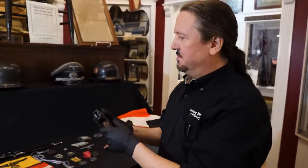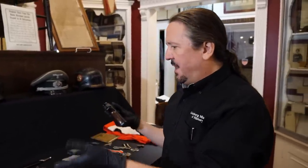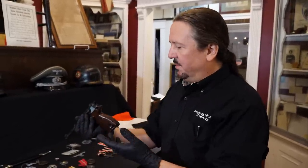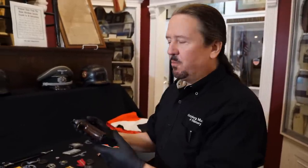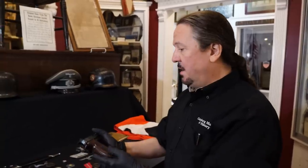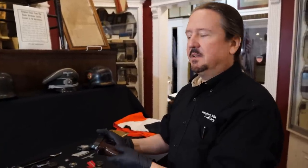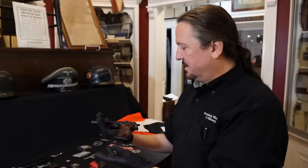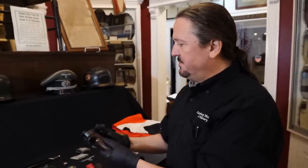Now, these veterans, besides looking for items to show the defeat of the enemy, such as the flags, also brought items that they thought were valuable. They thought firearms are valuable, so they would bring them back. This is a P-38, and this came from an American soldier. And a lot of times in veteran groupings, you would see two pistols.